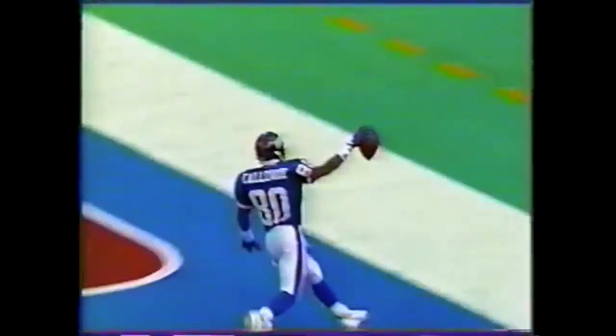McMillan bites on the pattern. They double moved him. Went up. Calloway, 6 points. And the Giants in front now, 20 to.